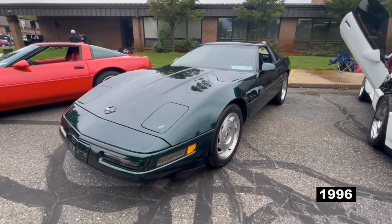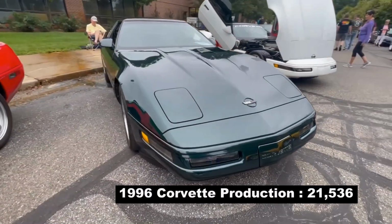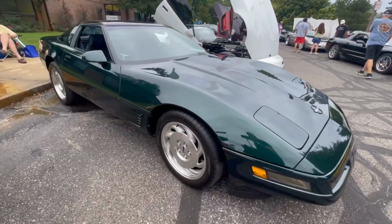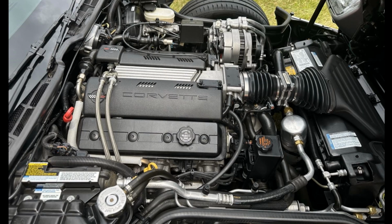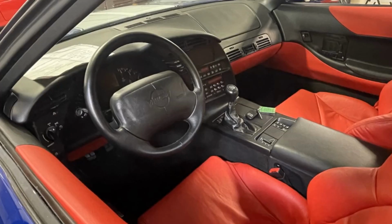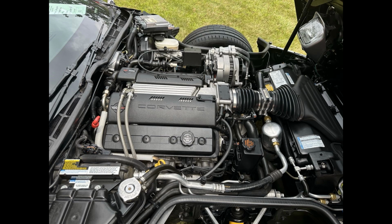1996 marks the final year of production for the C4 Generation Corvette. A total of 21,536 were built, of which 4,369 were convertibles. The LT4 engine option becomes available, but only for cars with a manual transmission. It makes 330 horsepower and had a higher redline of 6,300 RPMs instead of the LT1's 5,700.